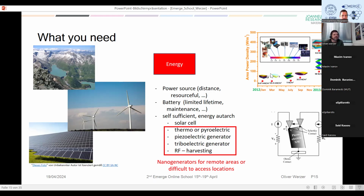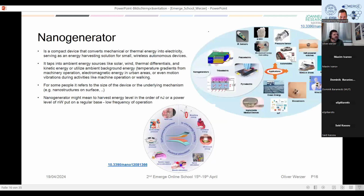Here on the right-hand side, it's just an indication. So you could use triboelectric sensors with power densities of up to, what do they tell here, 400 watts per square meter. So if you do a proper job on your triboelectric sensor, you might provide this amount of power, or you can use a piezoelectric as indicated down there.